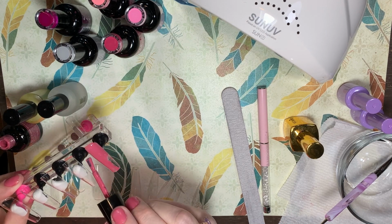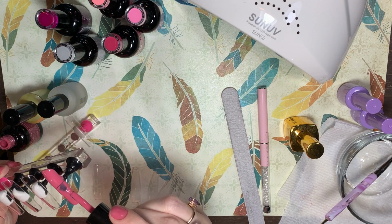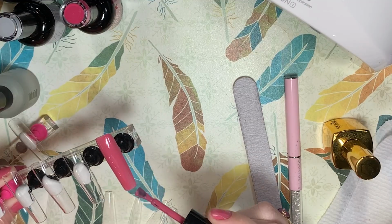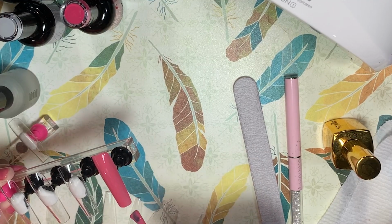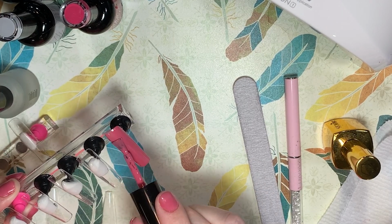Also, I was nervous because I was filming. This is my first gel nail polish swatch, and I didn't rub the tips down with alcohol really well, so they probably had debris on them or something like that. You know what I mean?